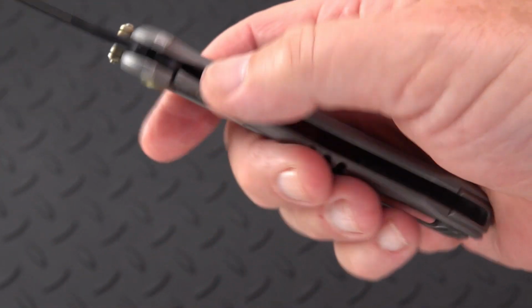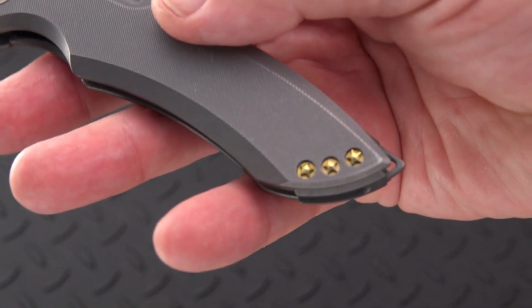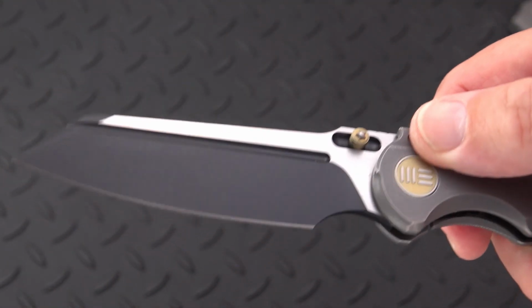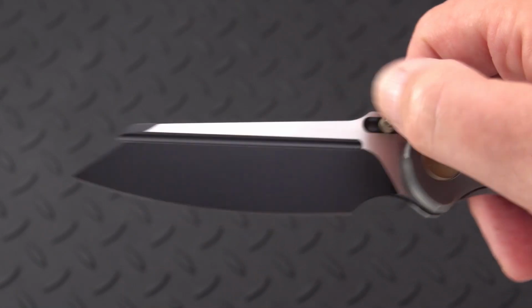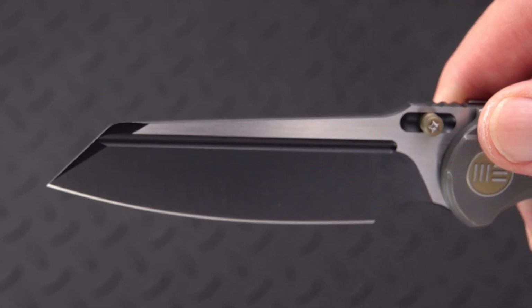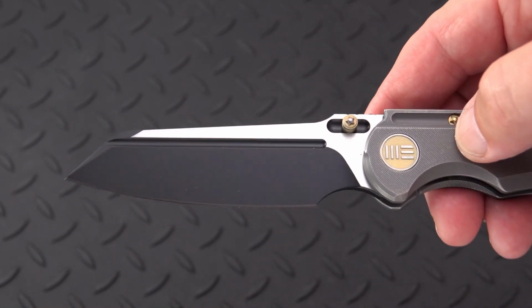A gray, stone-washed, anodized titanium handle. 3 stars there. I mean, this knife almost looks military. It's got so many stars. Got a blackened flat, or grind rather, and a satin finished, hand rubbed flat in a sheep's foot style Wharncliffe blade.